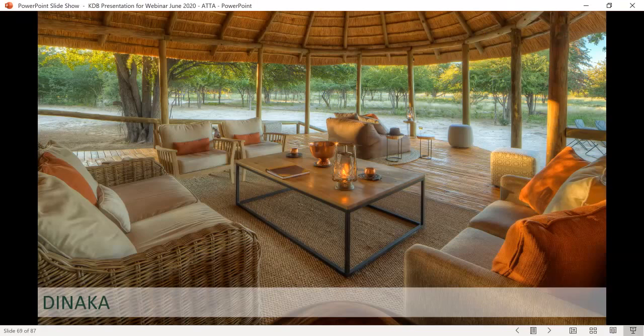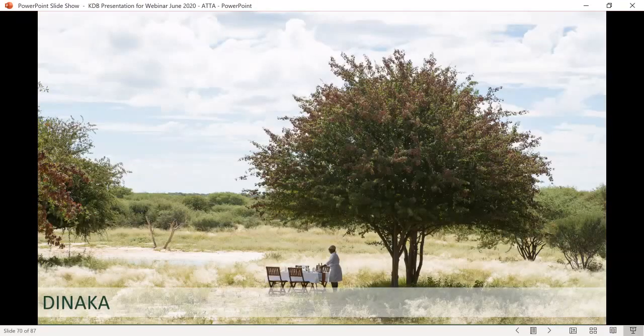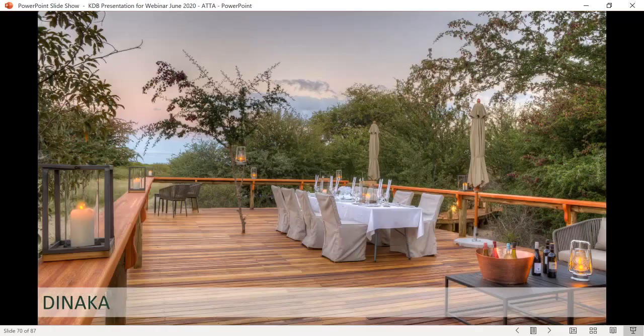An example of this is sitting in the main area, watching the wildlife literally come to you in camp. You don't even have to leave the deck of your room. So the whole of the camp is looking over this permanent waterhole. That's the focal point, both the rooms and the main area.